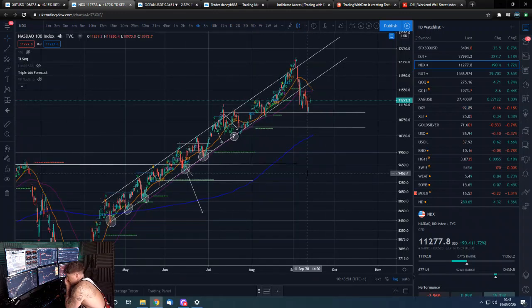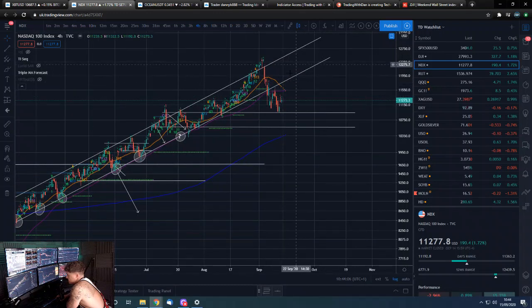But remember, the trend is still up, and the trend is your friend. I'm talking obviously on a longer term time frame here. Trend is still your friend, and realistically, we could trade sideways to up. There will be no problems there, no problems at all.